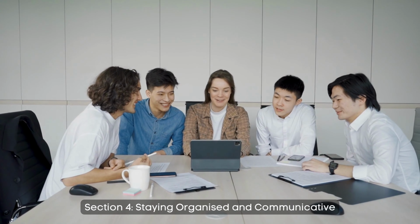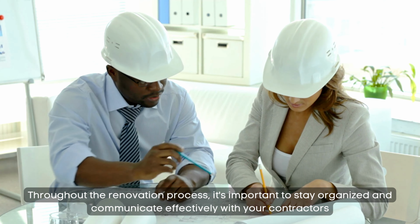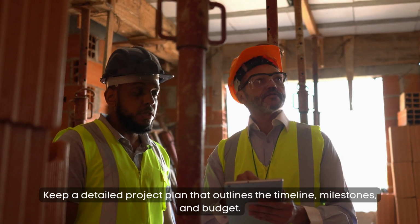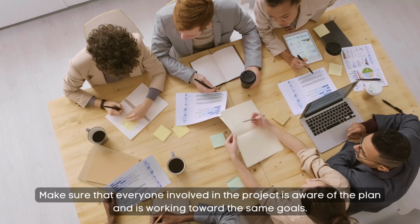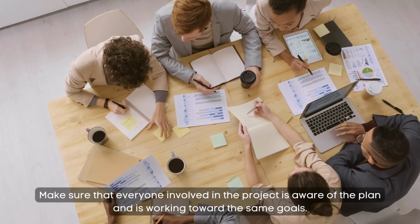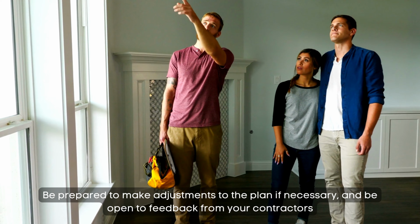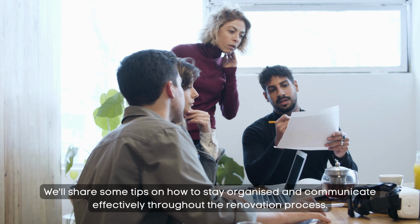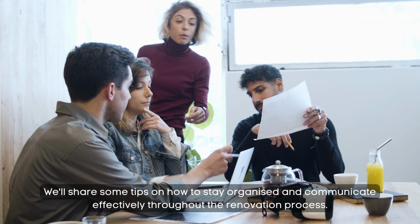Section 4. Staying organized and communicative. Throughout the renovation process, it's important to stay organized and communicate effectively with your contractors. Keep a detailed project plan that outlines the timeline, milestones, and budget. Make sure that everyone involved in the project is aware of the plan and is working toward the same goals. Be prepared to make adjustments to the plan if necessary, and be open to feedback from your contractors. We'll share some tips on how to stay organized and communicate effectively throughout the renovation process.